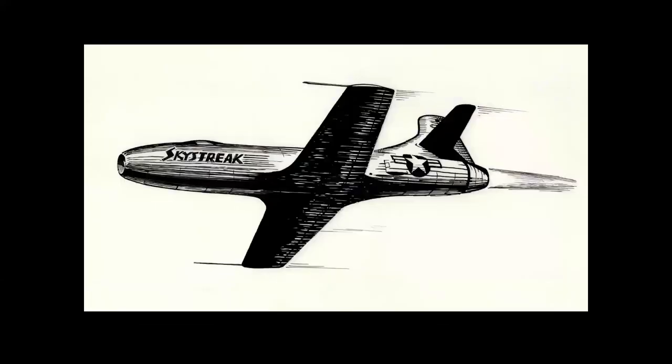Another technique is a combination of the rapidograph with what we call a scratch board, where in this case, I was doing the Douglas Skystreak, put in most of the airplane with the rapidograph freehand, and then just put the black ink painted onto the bottom of the wing, and using an X-Acto blade, scratched out the white highlights that you see here. It was an odd combination, but it was a neat effect.